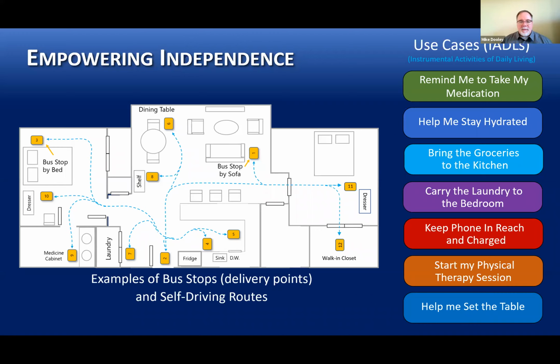All these activities are instrumental activities of daily living. They're not the core ADLs. We're not talking about a robot that's going to lift somebody out of bed, do toileting, bathing, or transferring. To be honest, I think it's a really, really long time before robots are at that point that we can afford them in the home. We don't have C3PO yet. Even Elon Musk and Jeff Bezos don't have C3PO yet.